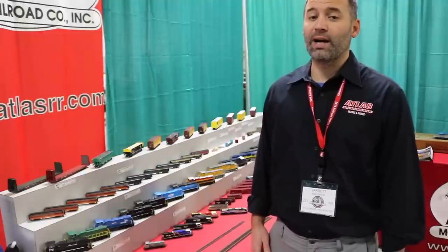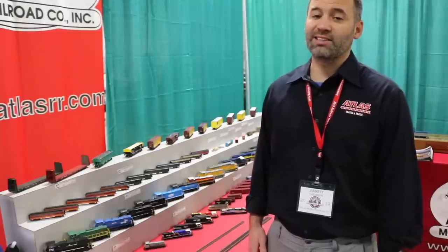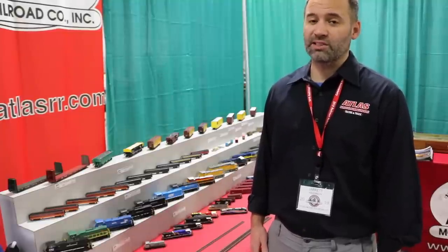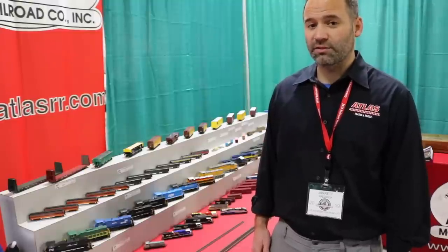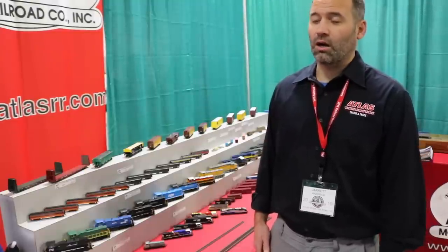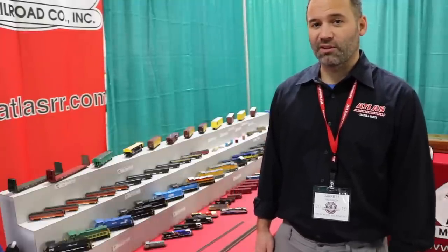And lastly, in N-Scale, we have a brand new tooling acquisition from Walthers. A number of N-Scale models that we recently acquired: Russell Snowplow, Difco Dump Car, along with a covered hopper. And that's pretty much it for our N-Scale offerings.